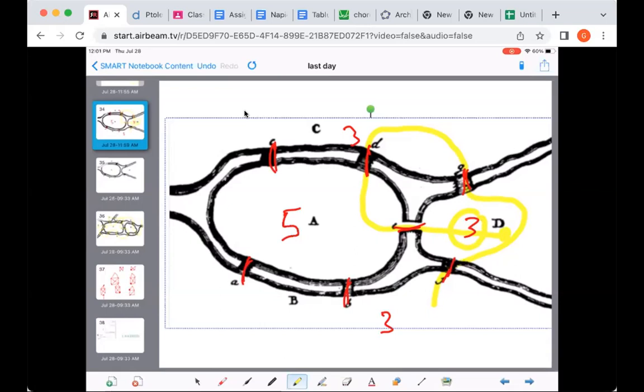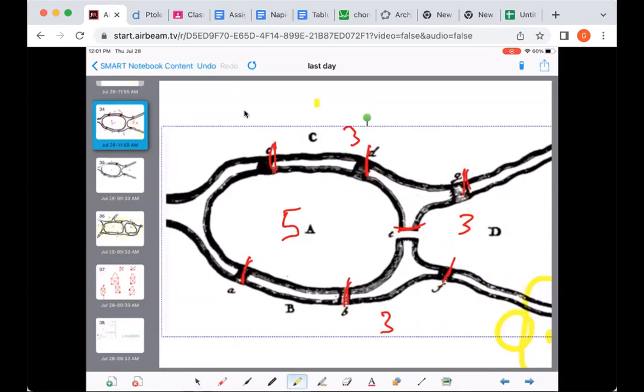So that's true for any of these. They all have odd numbers. So if I start in C, there's no way I could end in C, because I leave C, enter C. On the 3rd bridge, the odd number bridge, I have to end elsewhere.